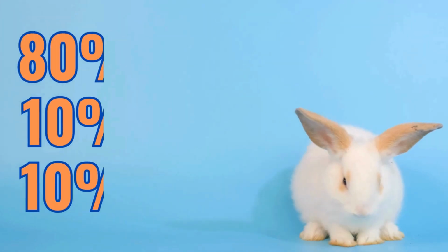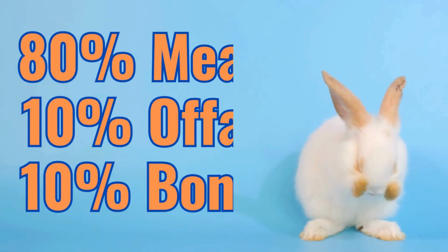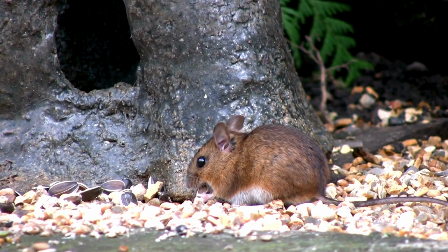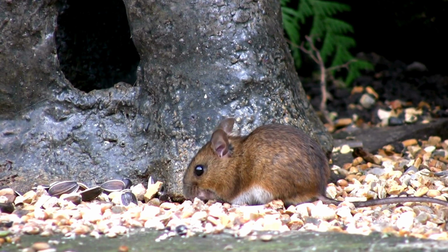If your cat were to catch a small mammal, a rodent for example, they would eat everything. They would eat the eyes, the nose, the feet, the skeleton. They would eat absolutely everything. So that everything is what raw food contains. It contains everything your cat needs.